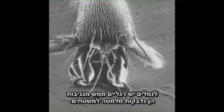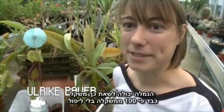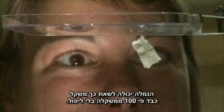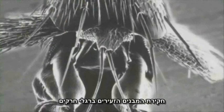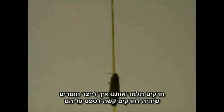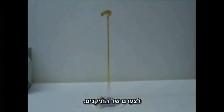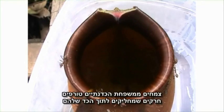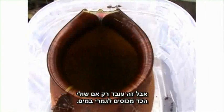Ants have really cool feet. They can stick upside down to surfaces, holding up to 100 times their own weight, without falling down. If we look closely, we see tiny little pads on their feet that help them to stick. By investigating the microstructure of insects' feet, we can design surfaces hard for them to climb. Bad luck for cockroaches.